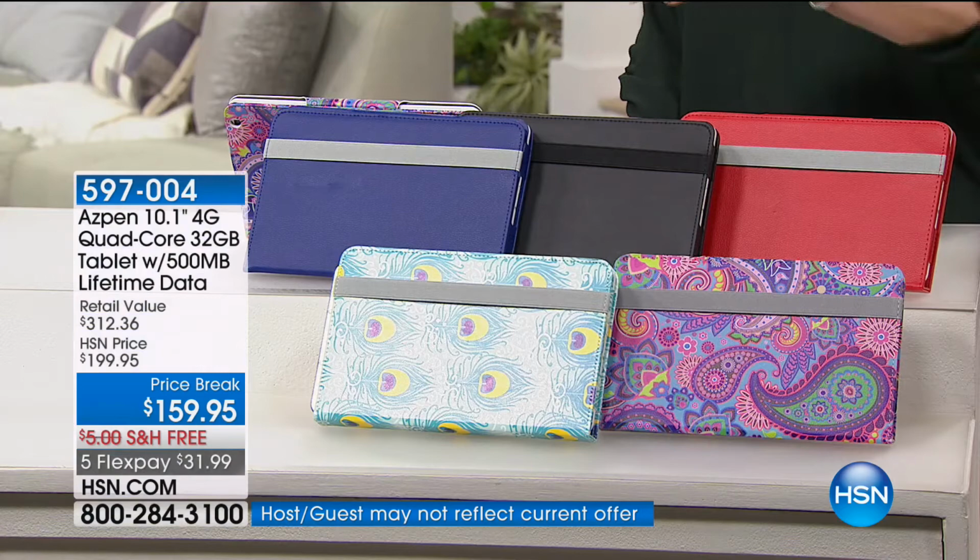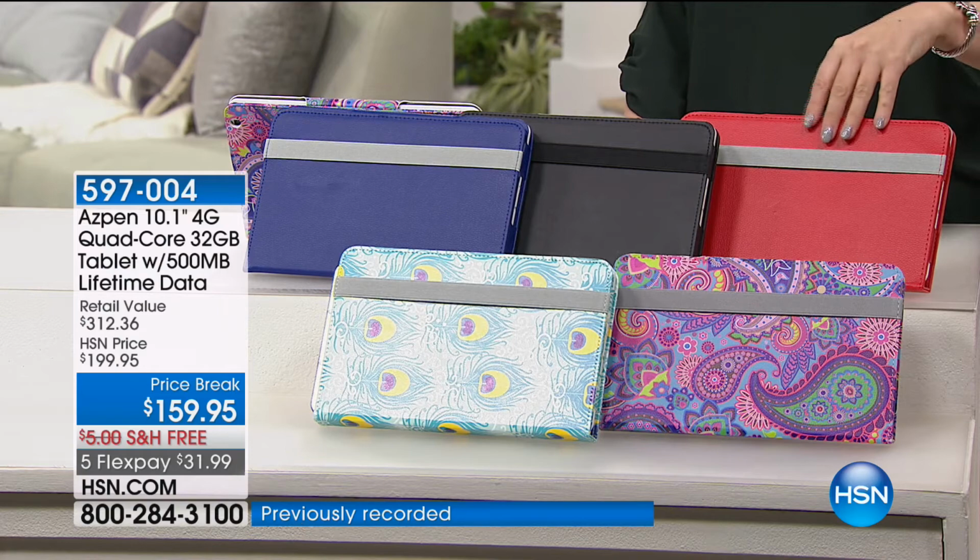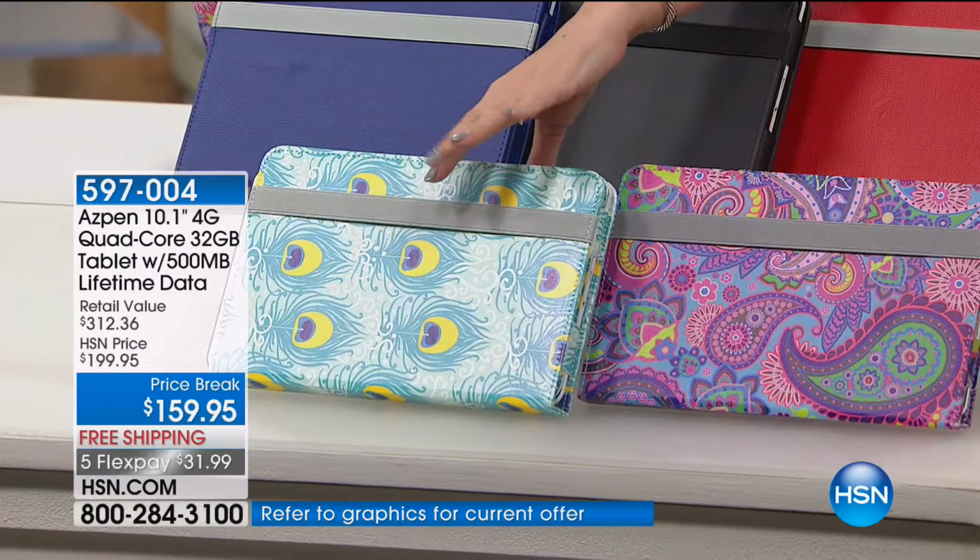By the way, if you want the red, there's only 300 left. So there you go. And then we've got black and blue. This is the paisley. And then we also have it in what we're calling feather. So it's got little peacocks on it.